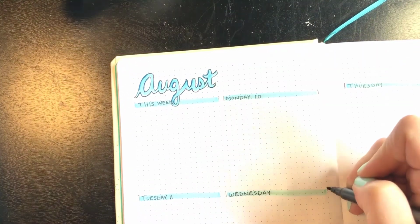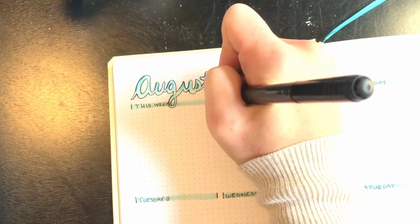All right, I hope you guys like this spread. I'm going to show you a pic of everything all filled in after this.